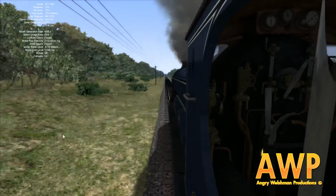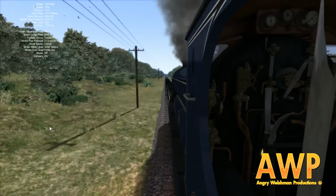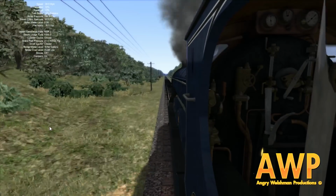I wish I had the time to drive this back to Llandeardog. It is a beautiful beast to drive. It just handles so well at 40 mile an hour, which is conveniently the maximum speed of my line.